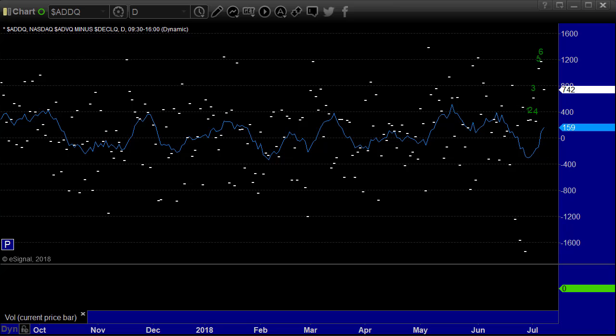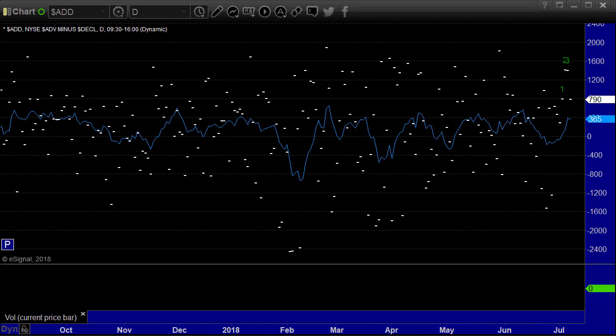Advanced decline ratio on the NASDAQ plus 742. More stocks up than down. It was certainly stronger than that earlier, though. On the New York plus 790.